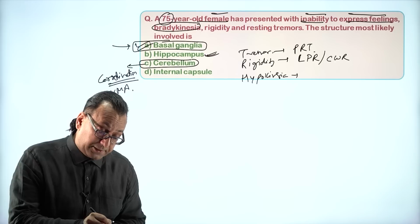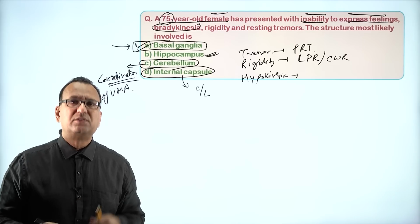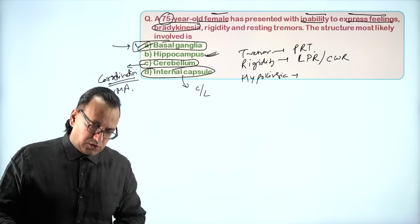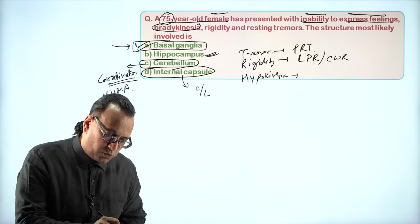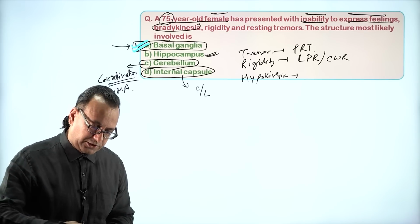And then internal capsule, there will be contralateral problems, hemiparesis, hemianesthesia and all that. So this question, as I understand, the answer goes more in favor of basal ganglia. You can have a look over the patient as well.